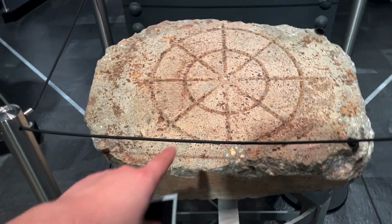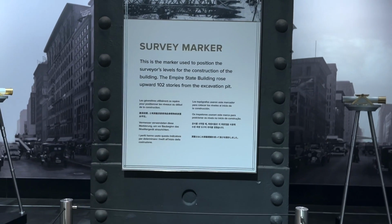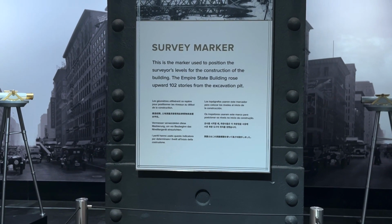So in each of these little telescopes right here is a different little video of what the foundation of the Empire State Building used to look like before the 1930s, because this building was actually completed in 1931. And this is the disc that surveyors used when they were measuring out the floors for the building.